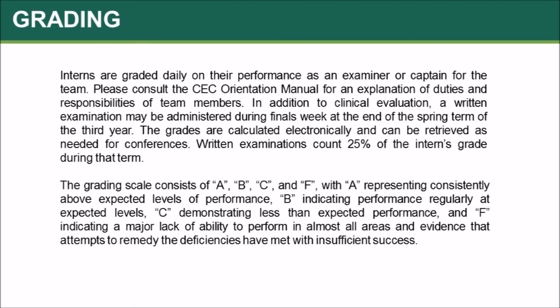Interns are graded daily on their performance as an examiner or captain for the team. Please consult your CEC manual for an explanation of duties and responsibilities of team members. Sometimes during the term, you may have a quiz or written exam, and these will count as 25% of your overall grade. Our grading scale is the same as that for our didactic courses, A, B, C, and F, with A representing consistently above expected levels of performance. If the course goes virtual due to changes in the pandemic, it will be a pass-fail course.